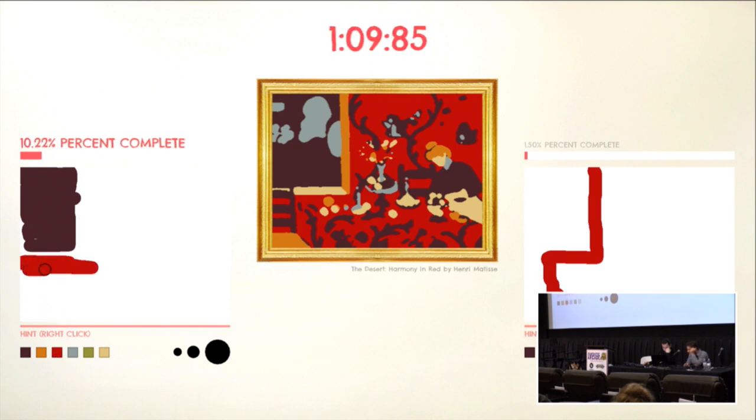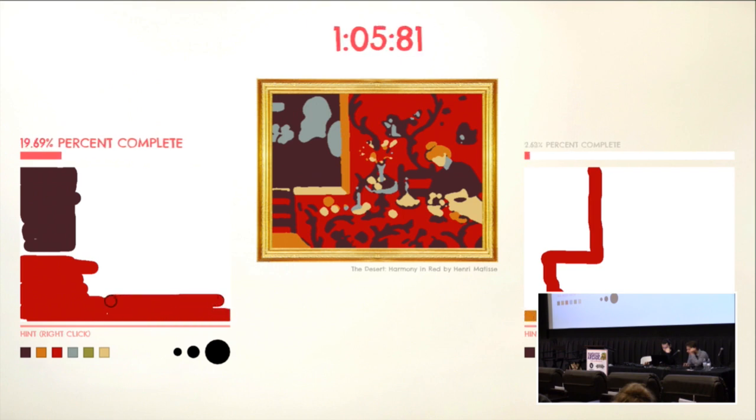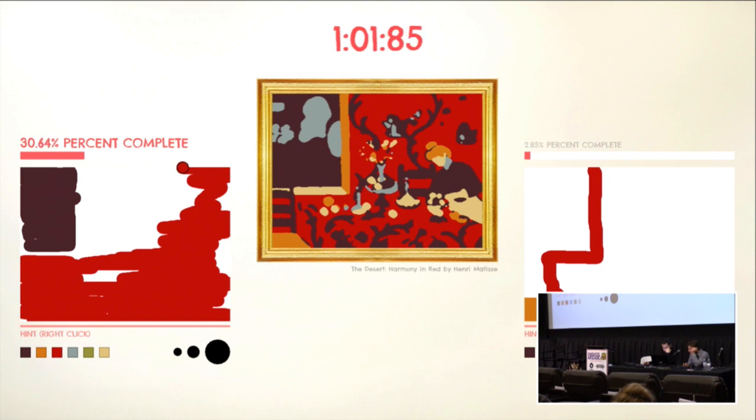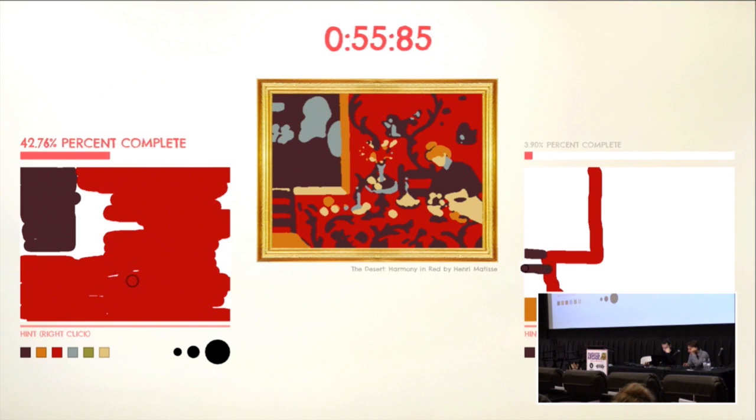Oh, yeah, that's totally a painting. The painting of a painting. Oh, we've got some chair on the right. A lot of base color on the left, capturing the rough. Either one of these contestants could be Matisse themselves.